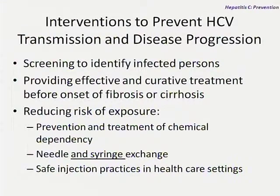Interventions to prevent transmission and disease progression, screening to identify infected persons. And this is one of the areas that is probably most important to fill what I'll call a void that is currently full of fatalism. I hear frequently, why do we need to screen? Because there's nothing we can do.